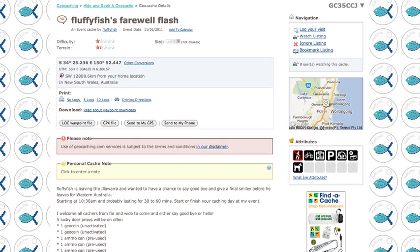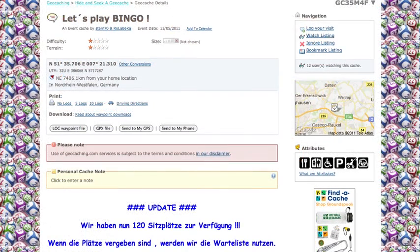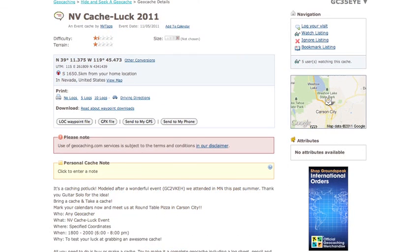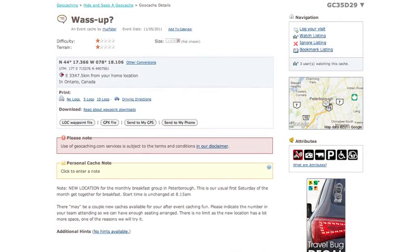First we go to Australia, where we have Fluffyfish's Farewell Flash. From there we go to Germany, where we have Let's Play Bingo. From there, it's just a short hop over to Sweden for our Swedish mega event, Fumble After Dark 2011. From there, we hop over to Nevada for Nevada Cache Luck 2011. And from there, we go to Waz Up in Ontario. So there you go, folks, just some of the upcoming events scheduled for Saturday, November 5th, 2011.